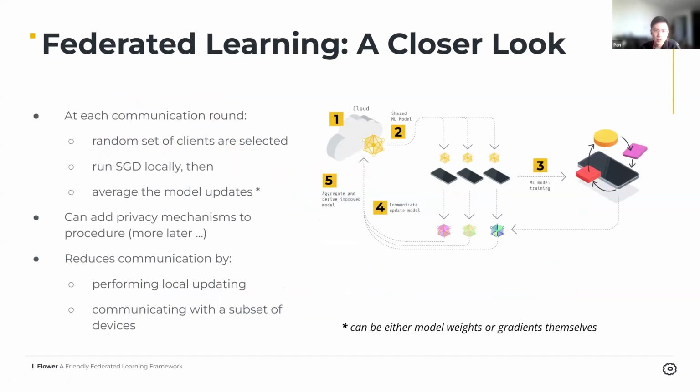In each communication round, in cross-device cases, we normally sample a random set of clients, not all the clients, and then we can run algorithms like SGD locally, and then the server will average the model updates. Throughout this process, we can add privacy mechanisms to provide even better user privacy guarantees, including secure aggregation, differential privacy, and multiple encryption. We can also reduce the communication by performing local updating and sampling a smaller subset of devices, so we can save some communication costs.